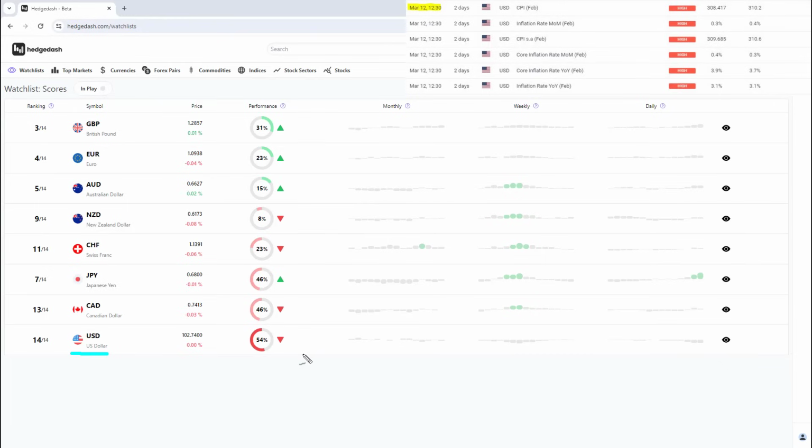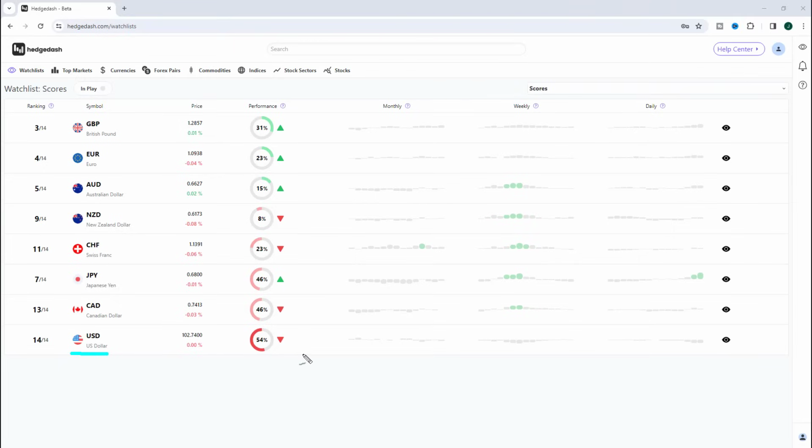However, I'm going to be looking at those US dollar setups or trading them after CPI. Not before, after. And the second currency I like to the short side is the Canadian dollar.